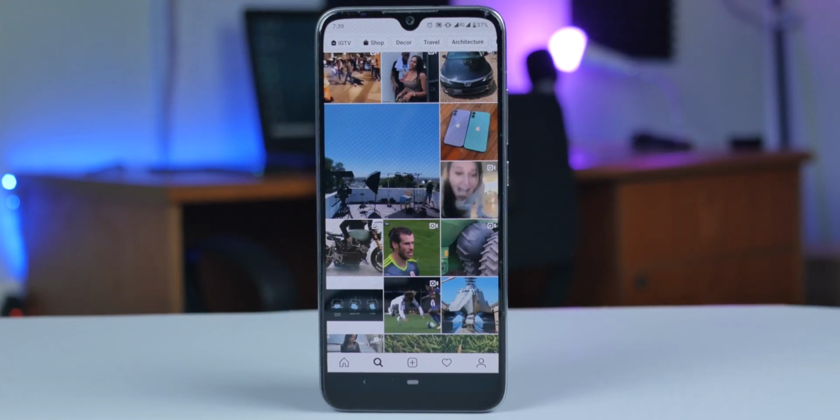For the front, I'm glad it came with Corning Gorilla Glass 5. Without that, I think the damage would have been worse.